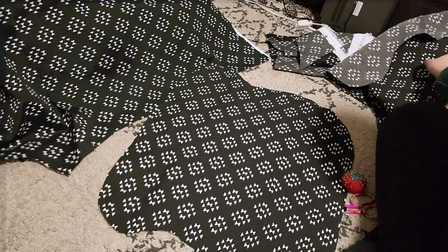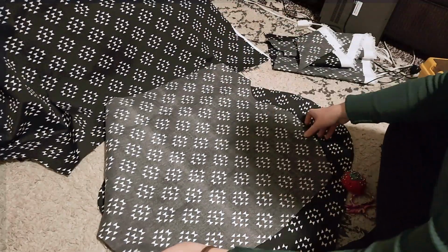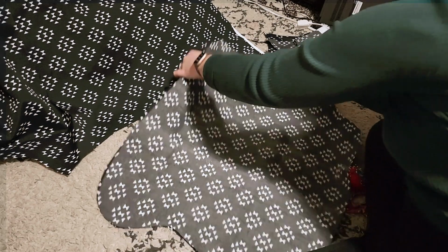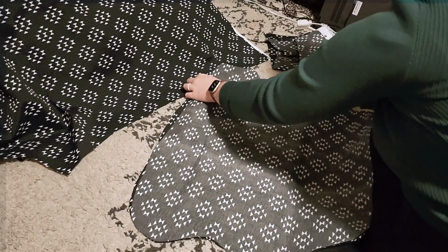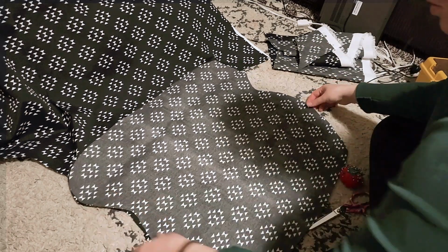I then pinned the two bottoms together and the two tops, and they were facing the good side, the pattern facing side together, and then pinned those up. And once they were pinned together, I just sewed around the outside of these.